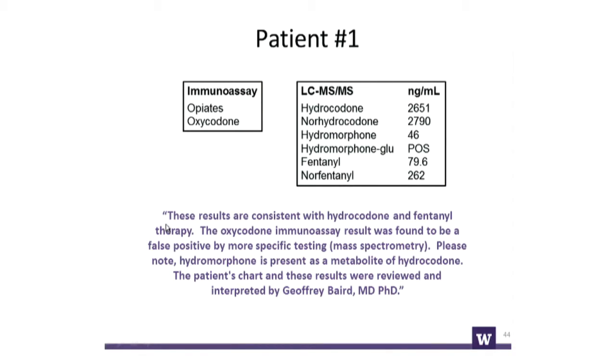These results are consistent with the hydrocodone and the fentanyl therapy. We even go on to say that the oxycodone immunoassay was a false positive because it wasn't detected in the LCMS. And we even point out that hydromorphone and hydromorphone glucuronide are actually metabolites of the hydrocodone. That's it. So now a primary care physician can take these terribly complicated data and actually treat their patient appropriately instead of flying in the dark, which is what I would argue they're doing with the immunoassay.